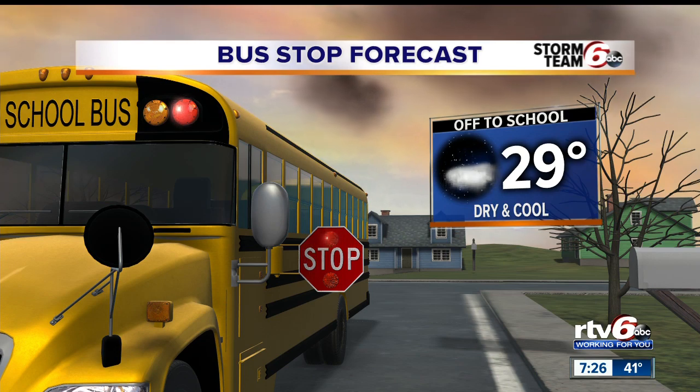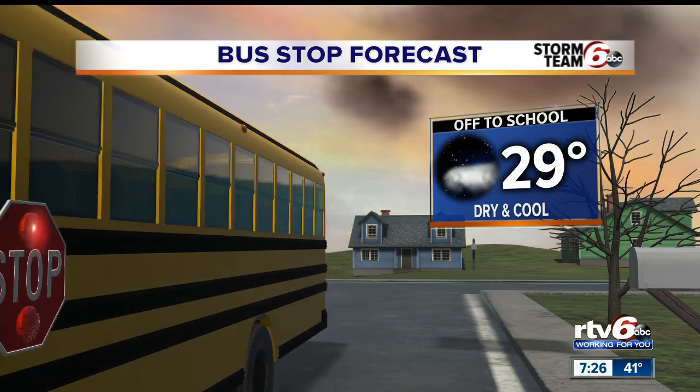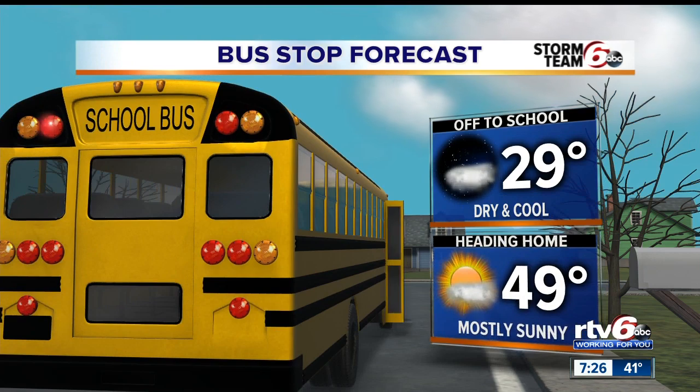In the morning, 29 degrees. It will be a dry, cool start. Afternoon temperature pushes 50 degrees. That's with sunshine and much calmer wind. Temperatures as we get to the weekend cool off the first half of the weekend.